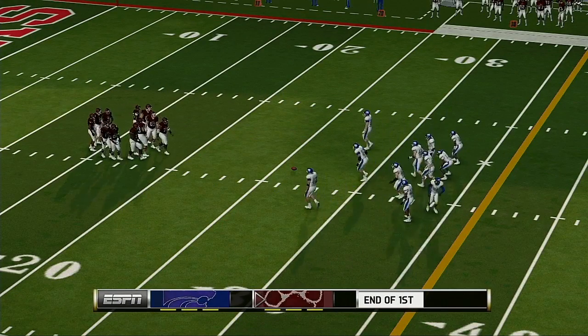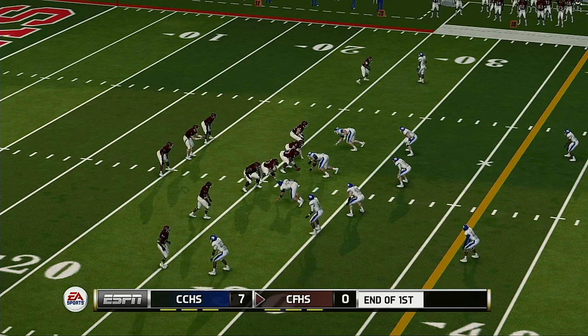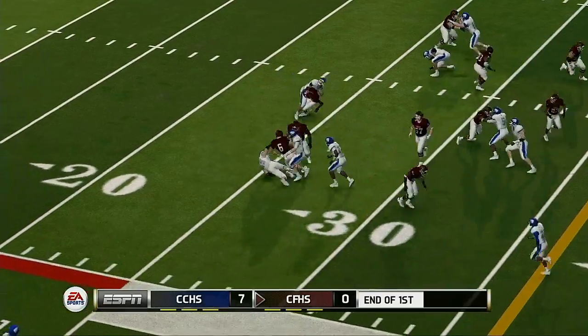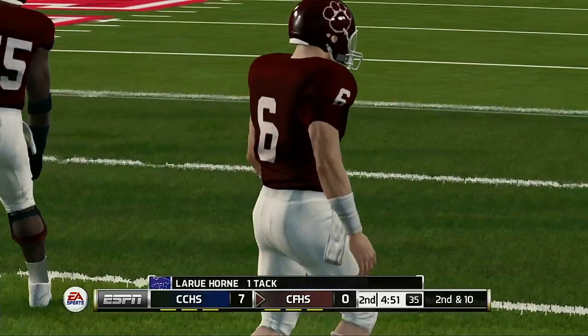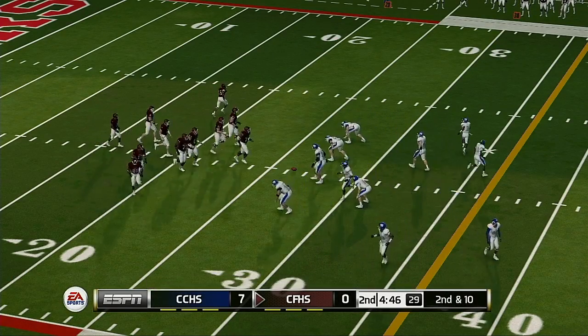Welcome back here. We resume action now here in the second quarter. With one quarter down, I really haven't seen too much separation between these two squads. Might be neck and neck the whole way. Brought down at the 26-yard line. That makes it second and 10. Second and 10. Ball on the 26.